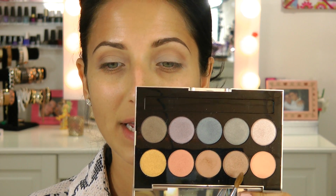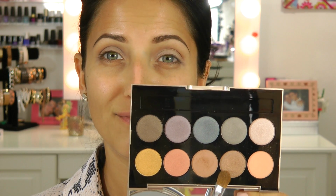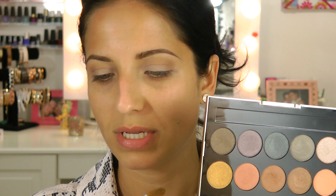Now for all over the lid, I'm going to go in with this color right here. There are no color names on the palette, so I don't know what the shade is called, but it's the one right over here. A large shader, E60. I'm going to pop on this beautiful bronzy color, but because we applied a light base, it's not going to come off as dark and intense, which is what I want.